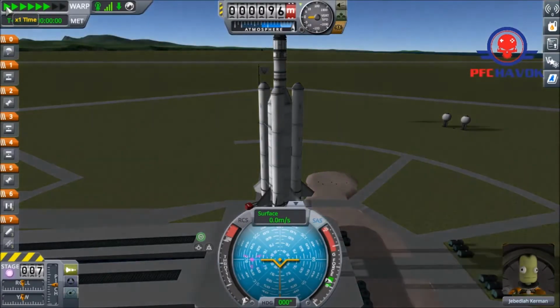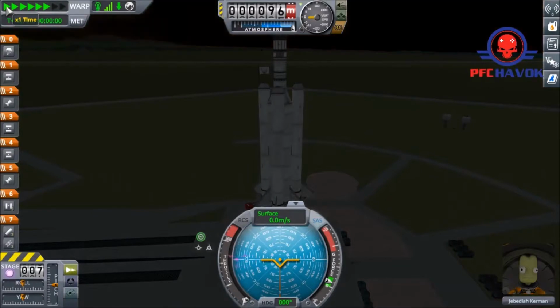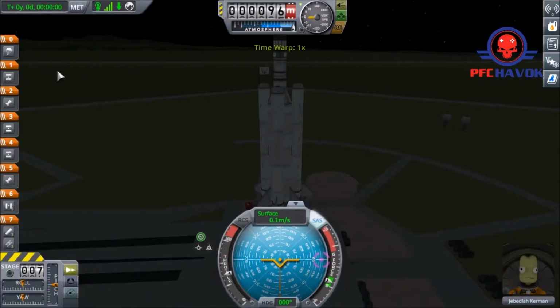Watch on the nav ball, and I will show you when is a good launch window to go to the Mun once you've upgraded your, there, right there. We got to power it up. 3, 2, 1, liftoff.